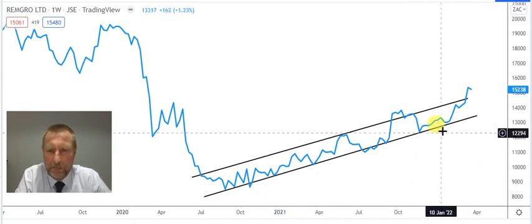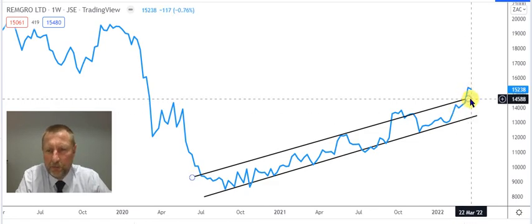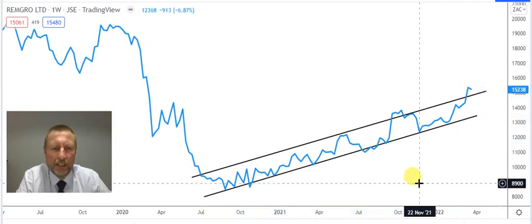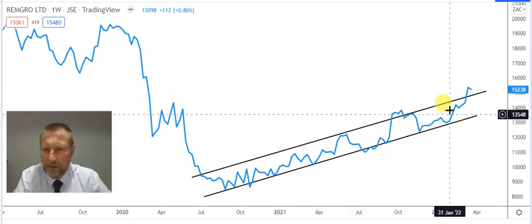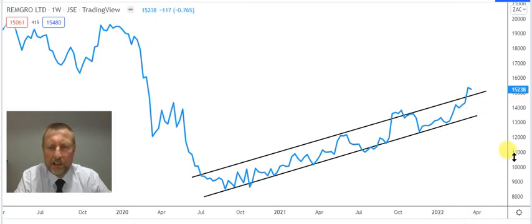We moved above this ascending channel, and that is positive. And while we're above this line, we know an ascending channel will trigger a profit sometime. But while it is above this line of 148.32 on a weekly close, so that's on a Friday close, that tells me that the share is still in a good move to the upside.